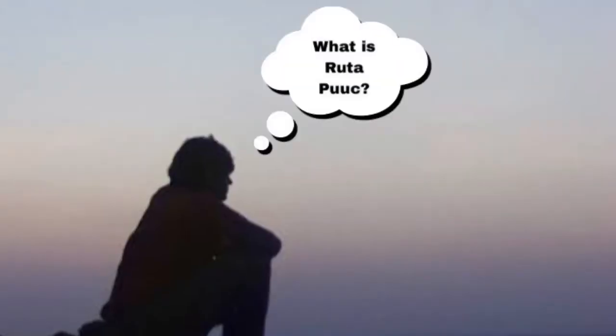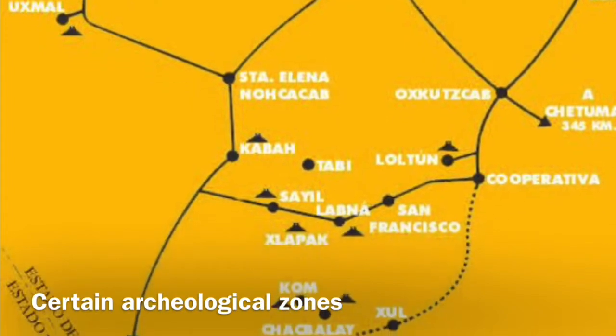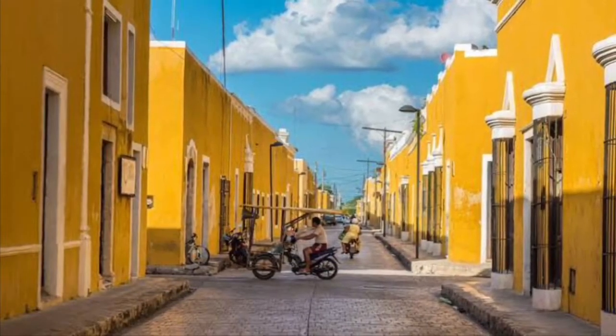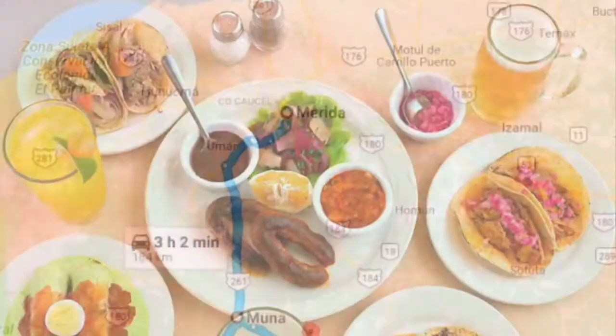Well, Ruta Puuc is not an exact place. It's a route that goes through certain archaeological zones. Also, when traveling this route, you can encounter villages full of history, handcrafts, and the best of the Yucatan's gastronomy.